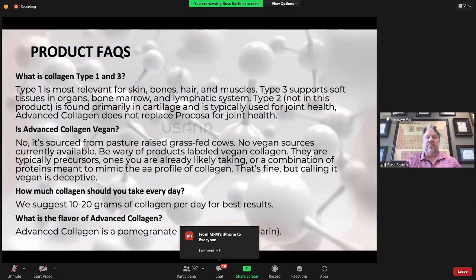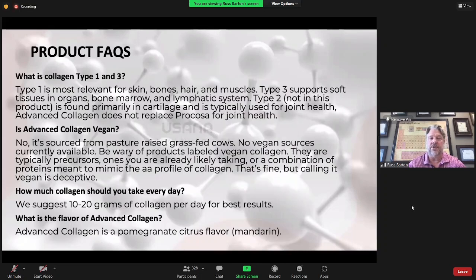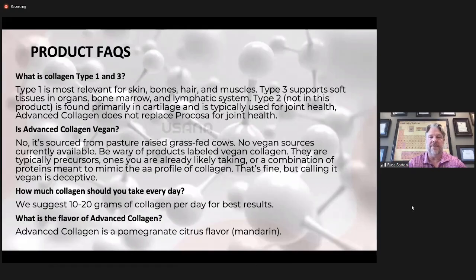Now I want to get to product frequently asked questions, and I'm just going to actually go down these because I don't want to miss any of these. These are all questions that have been asked of me already, and I know there's a lot more. So I'm just going to go through these really quick, and hopefully a lot of these will answer any questions that you might have had already or might have after listening to me for 20 minutes.